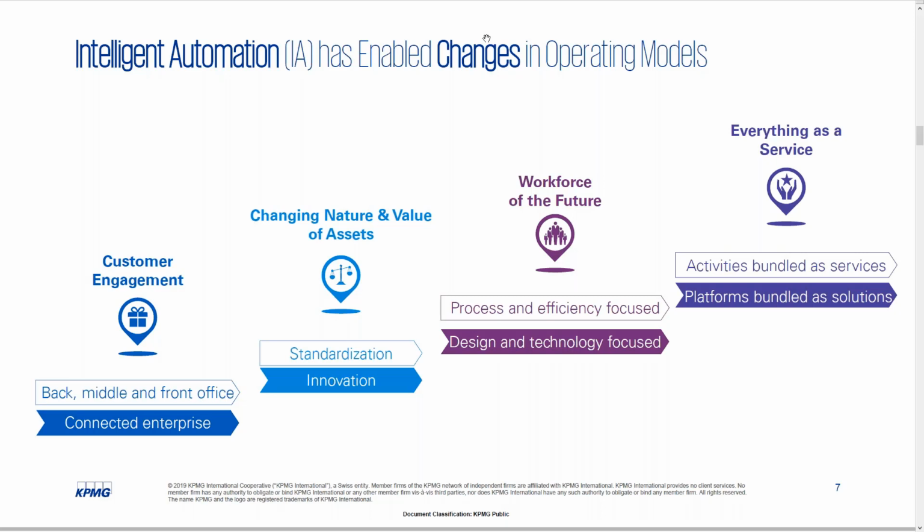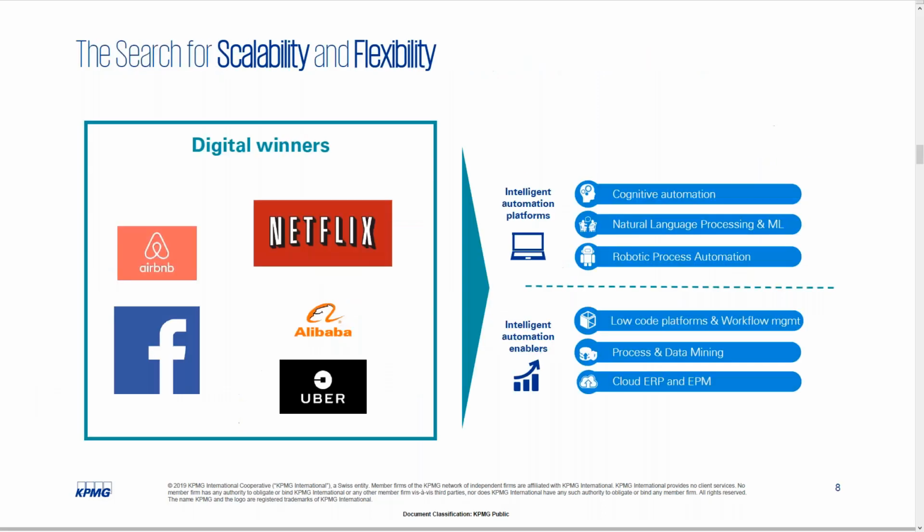So one being customer engagement. So we see changes there because of intelligent automation. Secondly, on the changing nature and value of assets. Thirdly, there's impact on the workforce towards the future. And fourthly, we see that everything is going towards an as-a-service model. So I'll quickly walk you through the 4 of them.